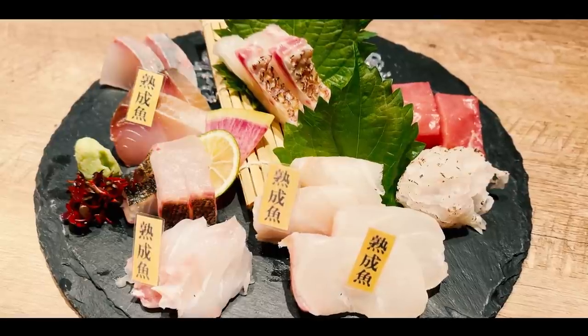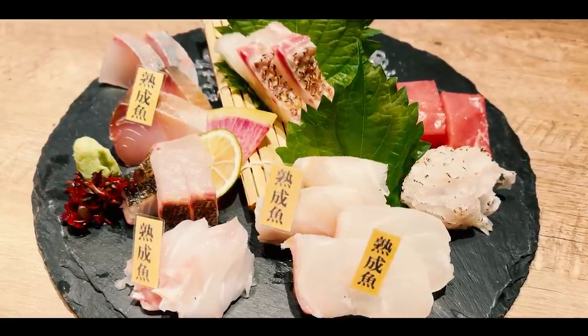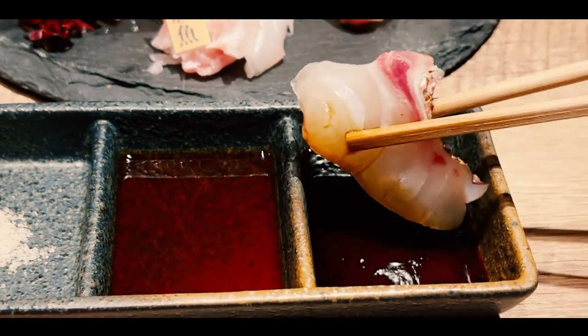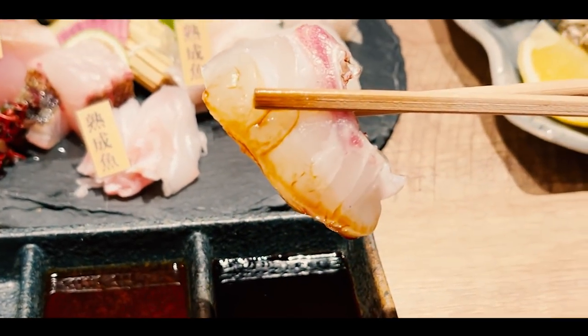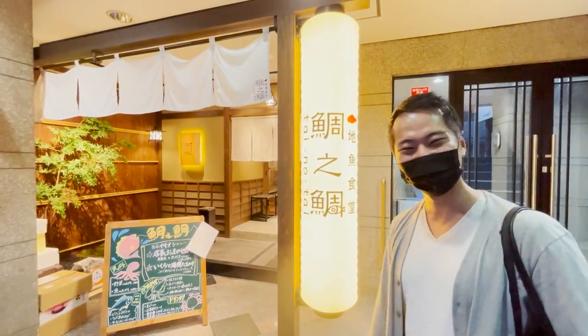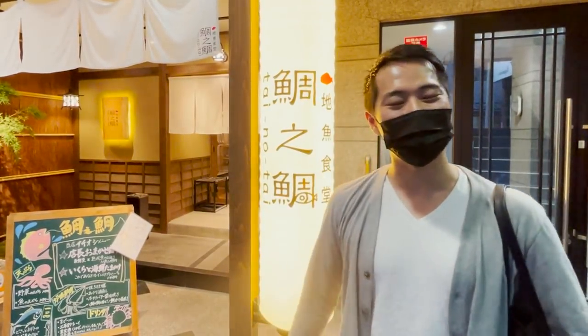And I know that sashimi is definitely one of the things that you're looking forward to eating in Japan, right? In Kyoto too. So right here is definitely the best place to go. Even if you're wondering, oh, where should I go to eat sashimi? This is the perfect place for you to come, okay? How was it for you, TK? What was this experience like?